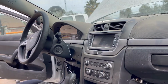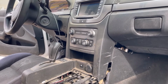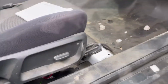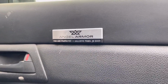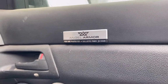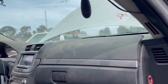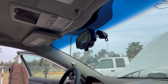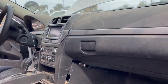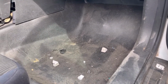It's got navigation, Bluetooth, air conditioning, it's even got power seats. And would you believe it has armor in the doors, so that when I'm rolling dirty and the cops come after me, the doors are bulletproof. I don't know what that mirror does, but it looks fancy. It's got rubber floor mats in case you have an accident in your pants when you're chasing a suspect.